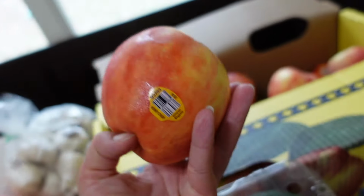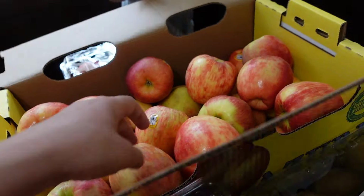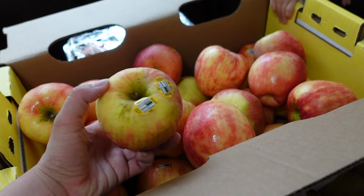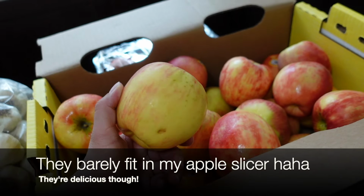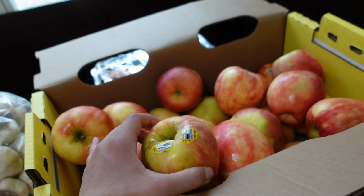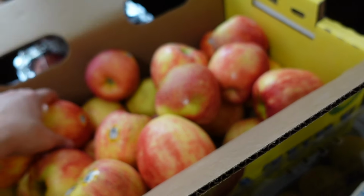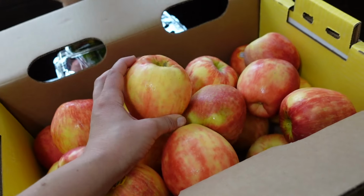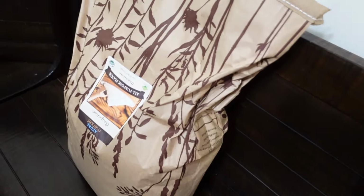Here I got these apples. These are Honeycrisp. I'm excited for these. These were, I think, the best price for sweet apples anyway. I do wish they were just a little bit smaller because you know how kids are. They're gonna take a few bites, maybe not stick with it till the end. But we'll cut them up for snacks and it'll be delicious. They seem like they're in great condition. There's hardly any bruising on any of these. Really good apples.